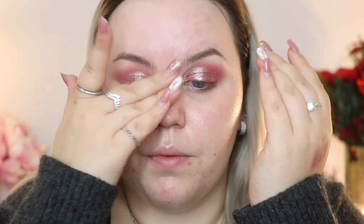The first thing I'm going to do with the face is prime. I'm first going to go in with the Fenty Pro Filter Instant Retouch Mattifying Primer, and I'm mostly just going to focus this right on my forehead because that's the area of my face that gets oily, and then a little bit on my nose. Basically I'm just focusing this on the T-zone. Whenever I think of mattifying primers, I always feel like they're going to have a very powdery feeling.